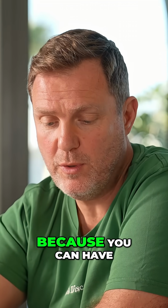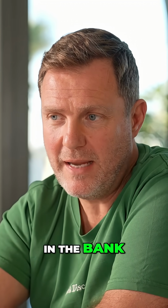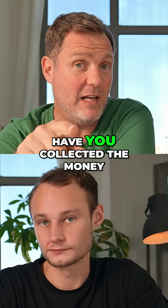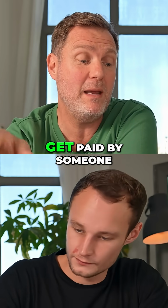Watch out for cash flow, because you can have your expenses and your income and you think you're okay. Actually, how much is in the bank? Yeah, that's the one measure I always look at. Like, that's the one little trick. Don't look at income and think it's okay. Have you collected the money? Is the money in the account? Is that person going to pay you? Because most people go bankrupt because they didn't get paid by someone.